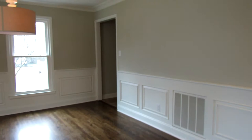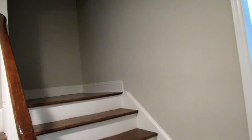Go upstairs. If I can find the lights. Okay. All right, interesting lighting on the stairwell, if you can see that. Try to come closer. It's cool looking, it's a little dim, so I don't know if you want to put a can light in. Okay, so come in here.